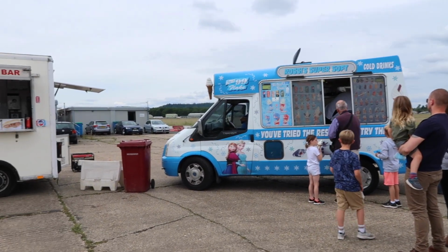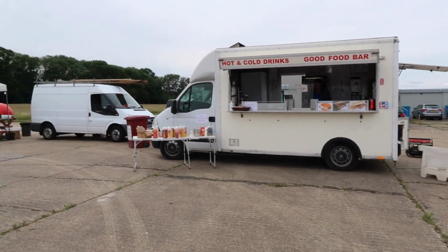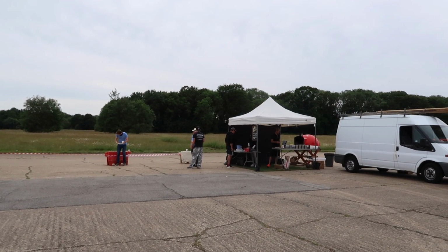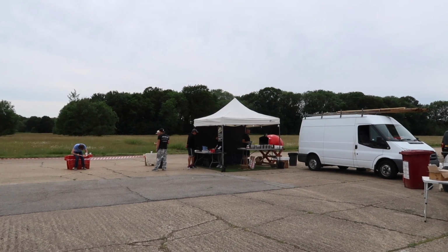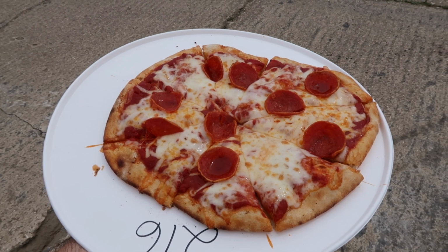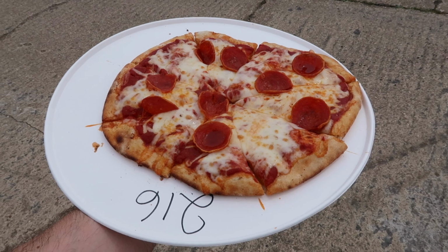We do have an ice cream van, which takes card as well, which is amazing. We've got a burger van and we've got a wood-fired pizza stove. Oh, they've got Nutella and cream pizza. It's the pizza that we managed to get. This was £8, and we've also got half a garlic bread as well, that was £4.